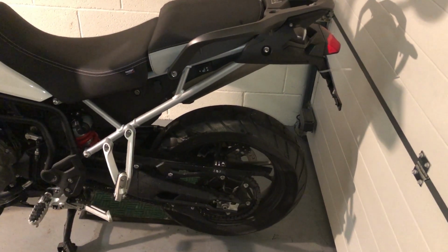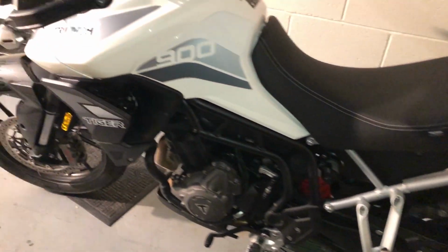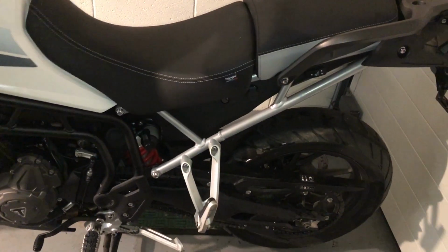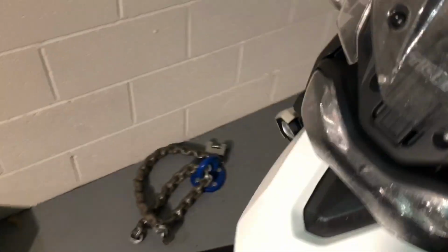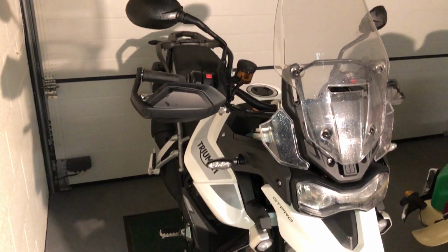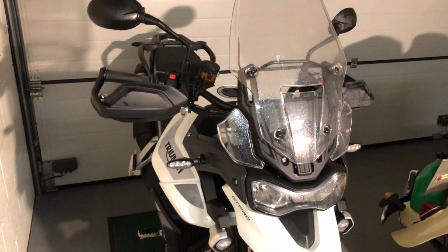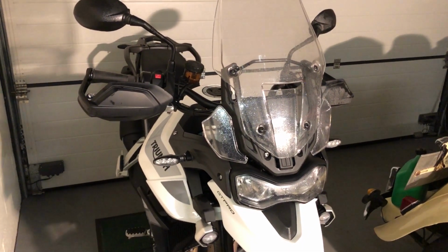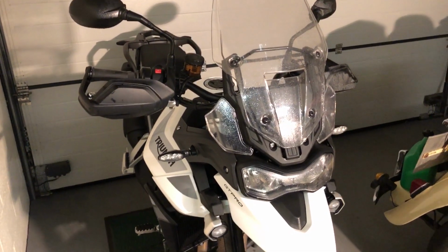Well, look at what we got here. Tiger 900 GT Pro. What do you think? It's a good looking bike. And let me tell you what it's like to ride, and how it compares to the T12, or the Tiger 1200 to you and me.